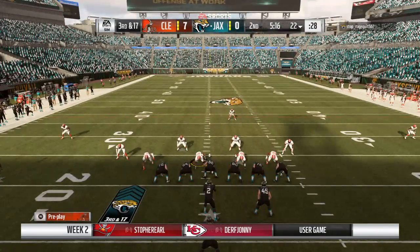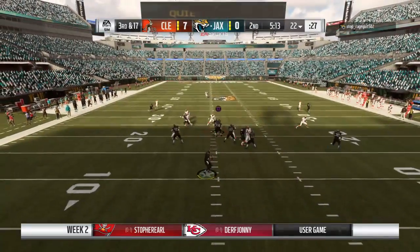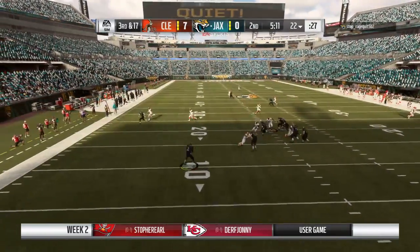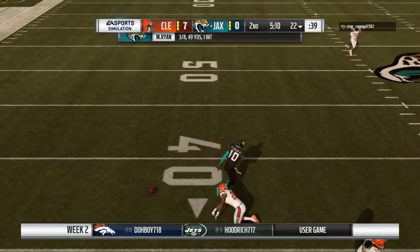An incomplete pass on that last play, and that means they'll need to come up with something here on 3rd down. Steps away to his left. And this is going to be incomplete.